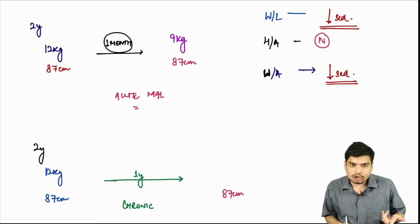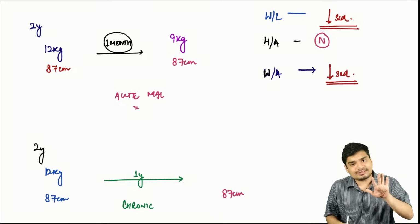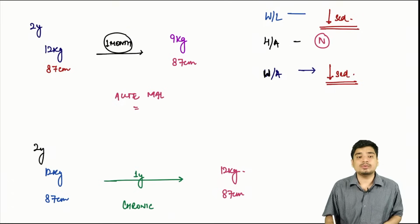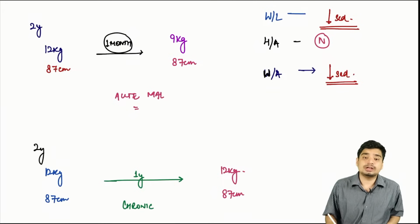Obviously, because the boy was not taking any food, the weight also did not grow. The weight also stayed exactly the same. It did not decrease, it did not increase. Let's say it stayed the same, exactly 12 kg. Now let's look at the parameters here.